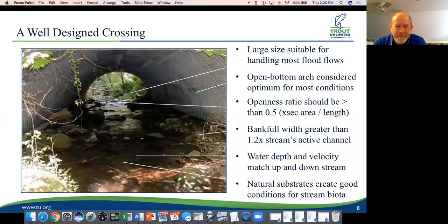Go ahead, Michael. So this is what a good pipe looks like. And I'm happy to share this PowerPoint with you guys if you wanted to review this in more detail. Michael has it. But this structure, as you can see, it's got an open bottom. It definitely is big enough to handle the flows. I won't spend time going through each of the bullets on the side there, but it's a good looking structure.